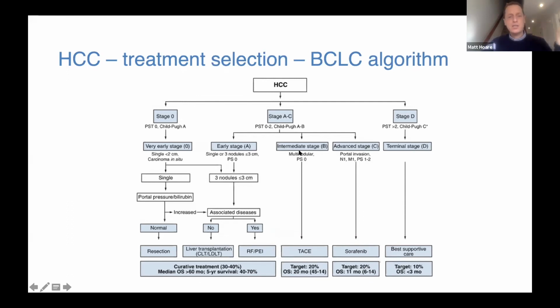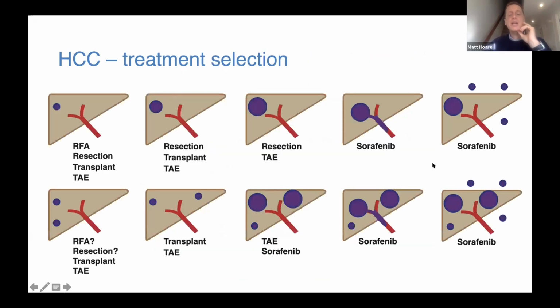Now, this is where it starts becoming a bit baffling to people who don't use this terribly often, but I'll break it down for you. So what you have to do is just think about how many tumors they have and where they are. If you've got a small tumor out in the districts, which is not involving blood vessels, you've got a whole load of different options that we can potentially treat this tumor with. Now, obviously, we're going to be aiming for a curative option, so RFA, resection or transplant, if we can. But if you've got someone who's more frail or has medical comorbidities that would prevent us considering a resection or transplant, then we may be starting to look at TAE.